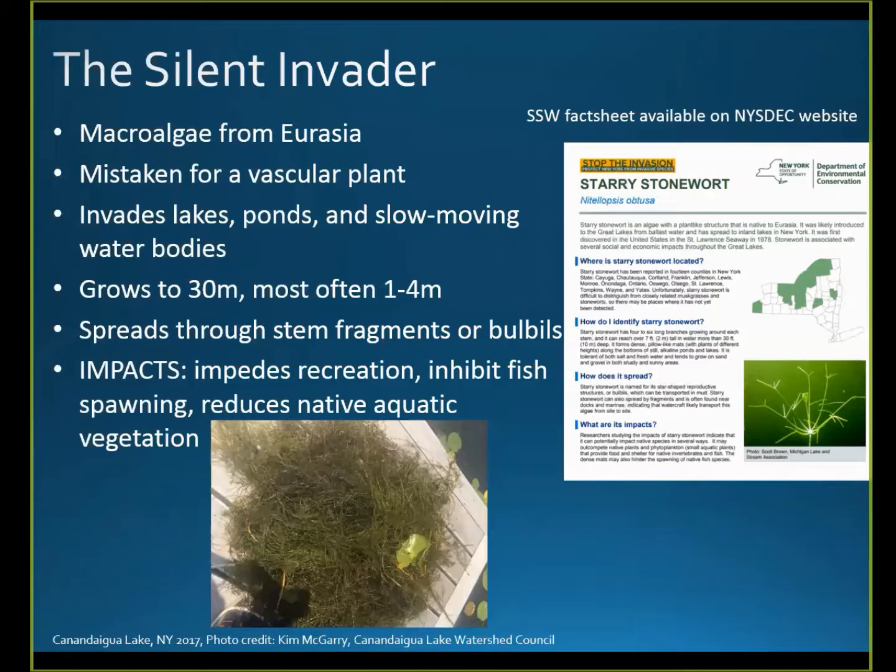It's known to grow up to 30 meters, but it really just takes place most often in 1 to 4 meters of water. It spreads vegetatively through these stems or bulbils, and I'll show a picture of a bulbil in future slides. The real thing that we want to look at, though, is that it impedes recreation.